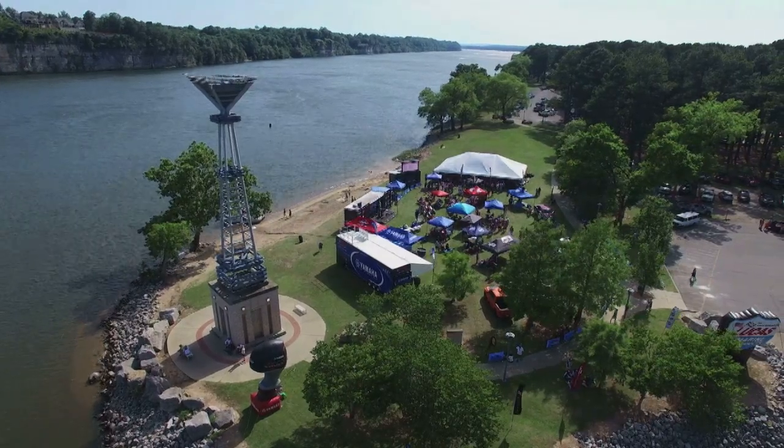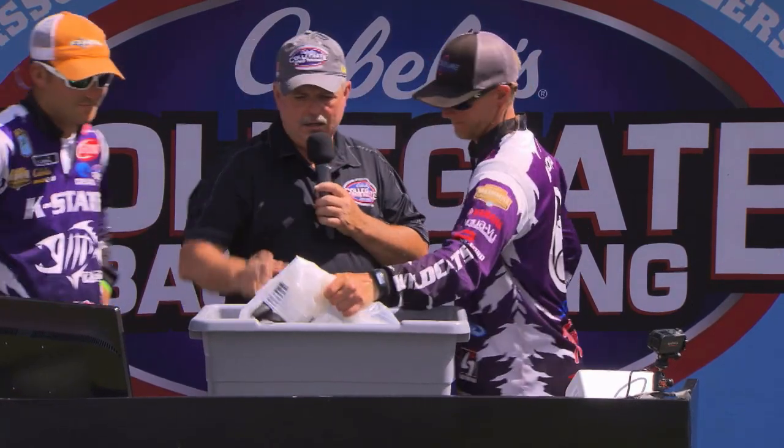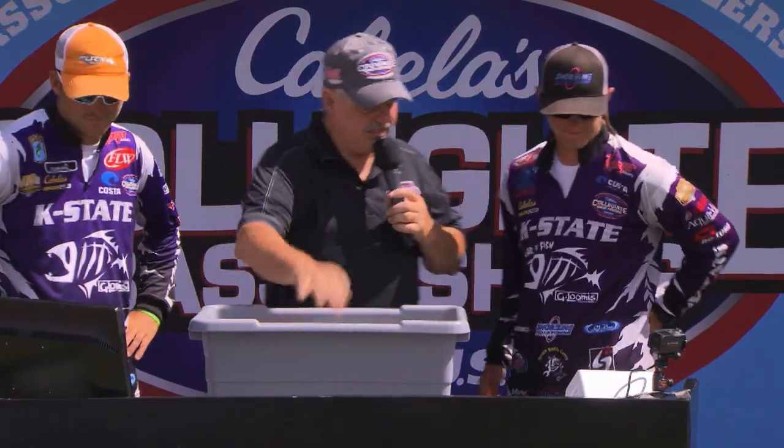Kansas State University, Kyle and Sheldon got them a five fish limit. Glad y'all are here. Got all the contingencies going. Good solid bag of fish here today at 14-61. 14-61. What is the largest sack of fish you've weighed in a tournament? Oh, 24. Those are great days. You can always remember them. Oh, absolutely. Never forget them.